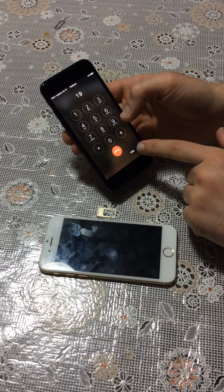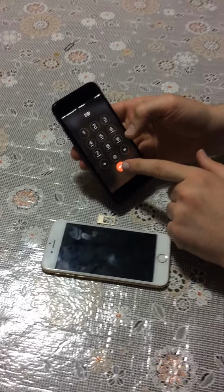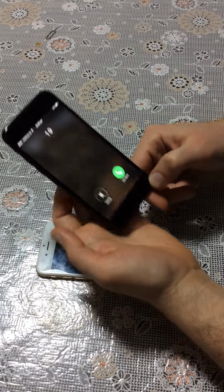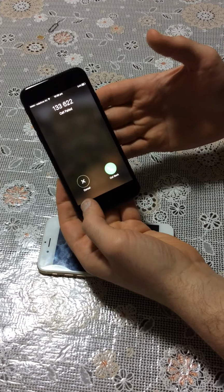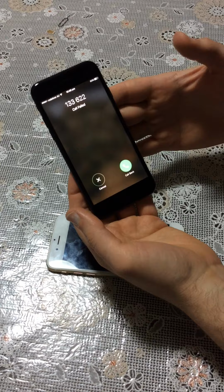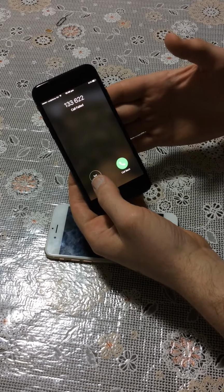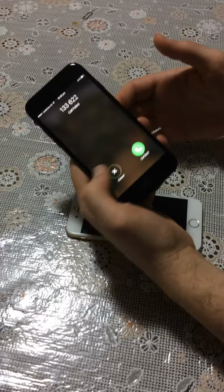Okay, I'm going to be hanging up and just show you that. Okay, just ended the call. I have no idea what's happening, but there's definitely something wrong. I have just updated to 10.0.2, the new software which fixed the audio controller issue, and this is what's happening.